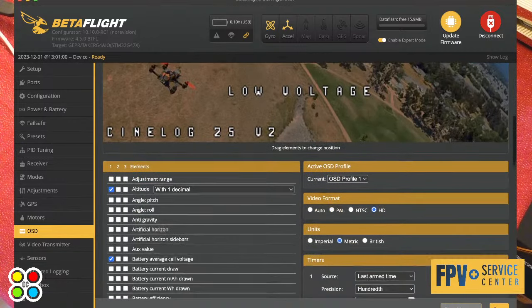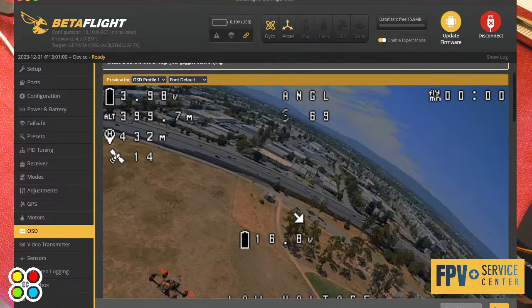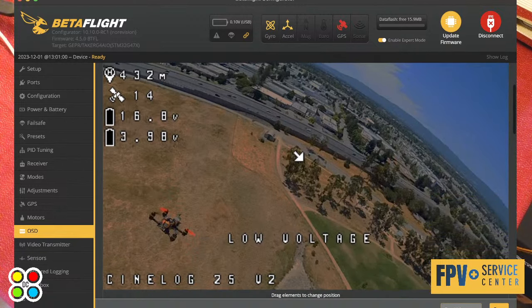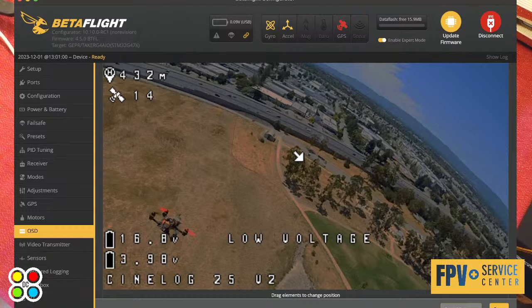I like to add the total voltage, so I'm gonna go down here to battery voltage. I'm gonna click that and that'll show up in the middle screen. Just grab it and drag it, okay? And I'm gonna bring this down. And I'm actually gonna bring our battery telemetry all the way down here, so we have individual cell voltage. If you're using a Lion, that one's really important because you don't want to fly down past 2.8 volt on a Lion battery. If it's a LiPo, you definitely don't want to fly down that far.